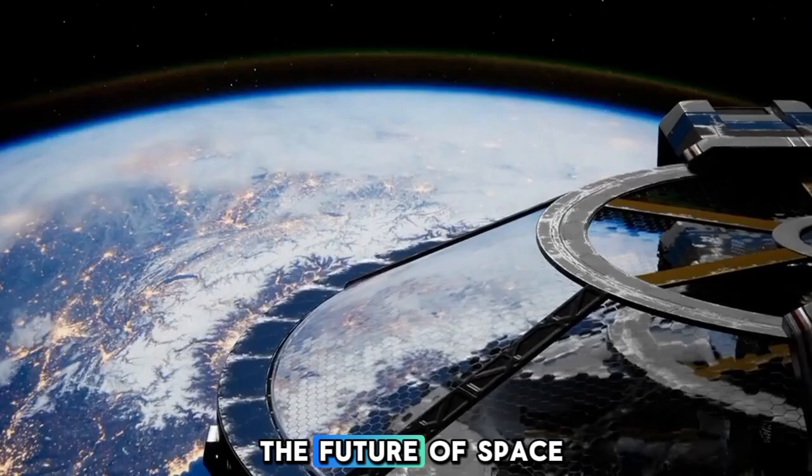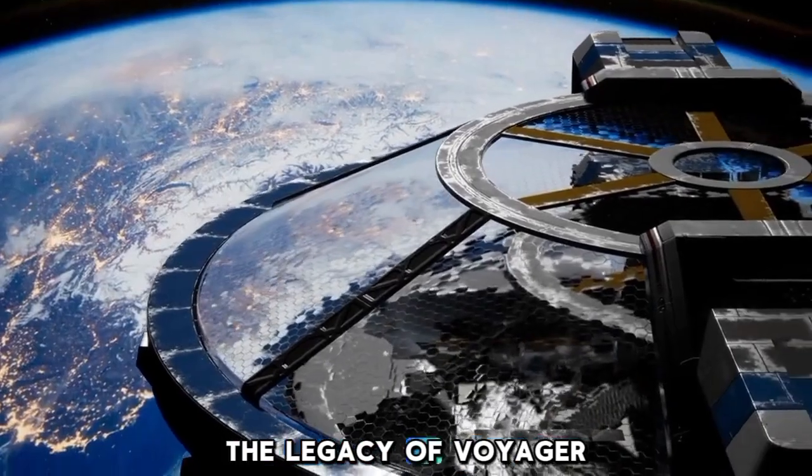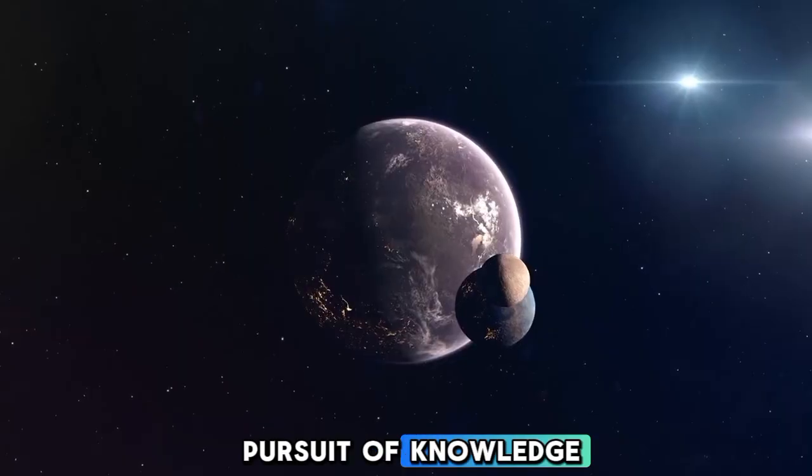As we look toward the future of space exploration, the legacy of Voyager reminds us that the pursuit of knowledge knows no bounds.